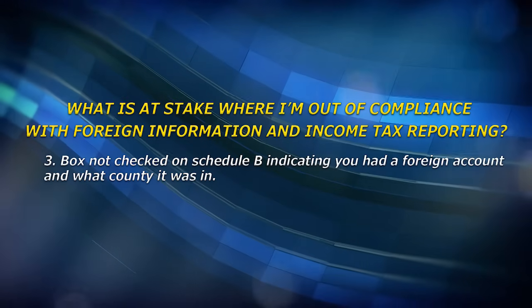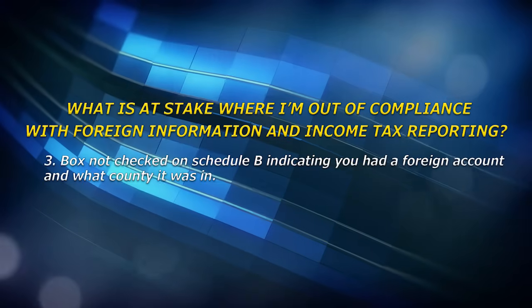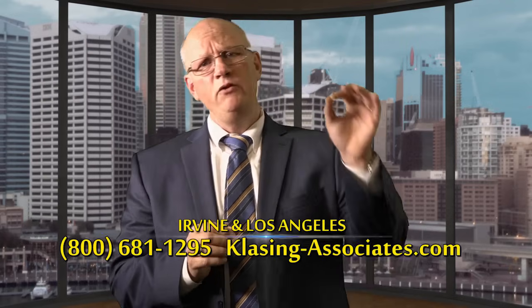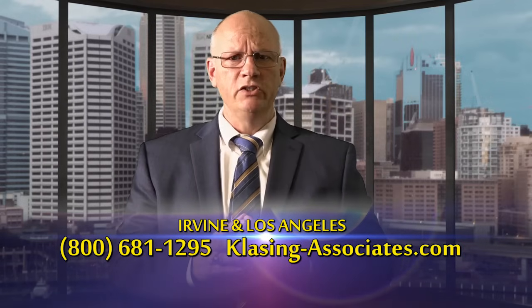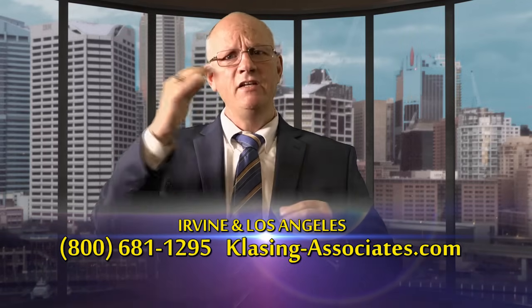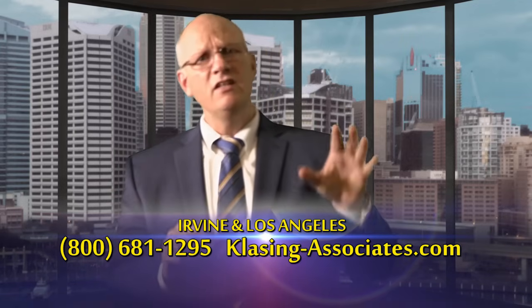The third badge of fraud that has been used to create a criminal prosecution is there's a checkbox on Schedule B where you report your income and your dividends. If you don't report the income on Schedule B from a foreign account, that's one badge of fraud. The second badge of fraud is there's a checkbox on Schedule B that says, do you have a foreign account, yes or no? If you answer no to that and you really have a foreign account, that's a badge of fraud. If you answer yes to that question, you're supposed to include a TDF 90-22.1, an FBAR, and tell them on that line where that foreign account is, what country it's in. If you don't do that, that's another badge of fraud.